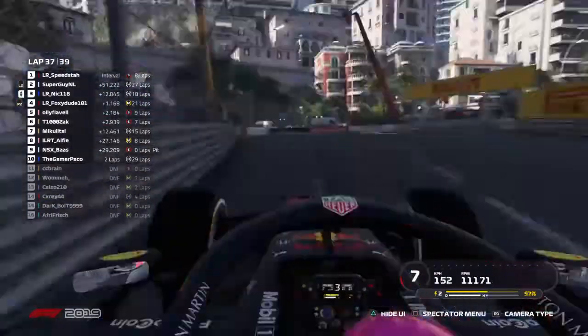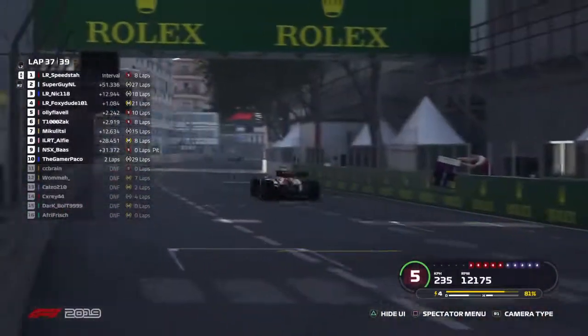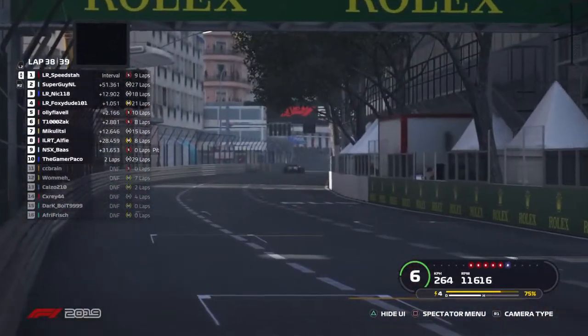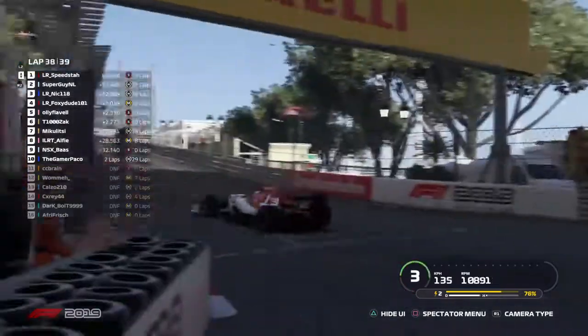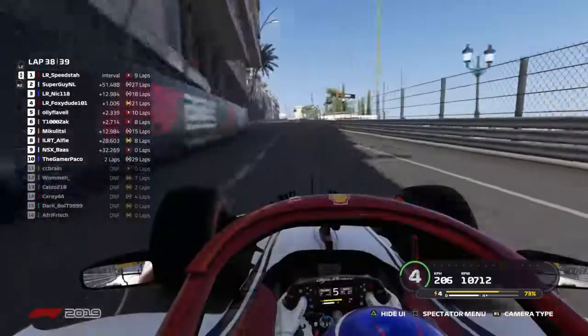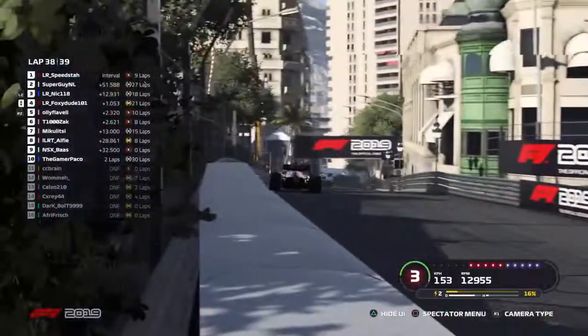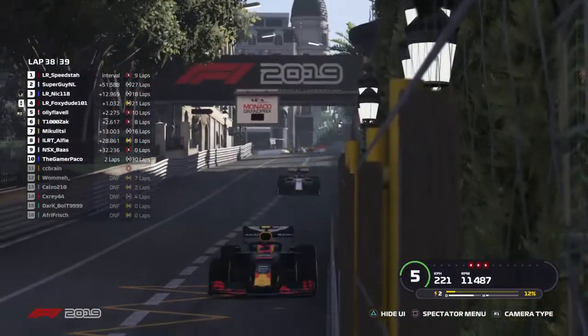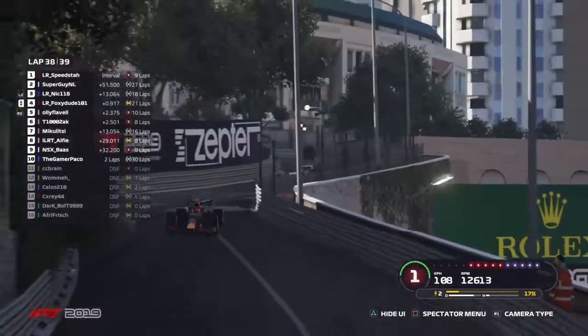He's fallen away a little bit and Speedster will be beginning lap 38 as the rest begin lap 37. So at this rate, he's pretty much lapped the entire field. He will be almost a lap ahead of the entire field. Unbelievable.